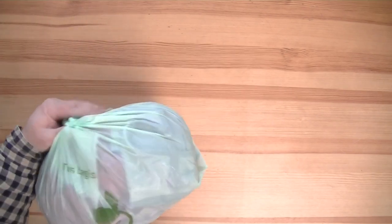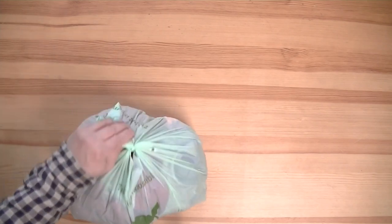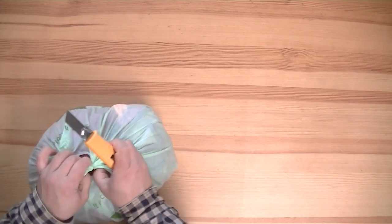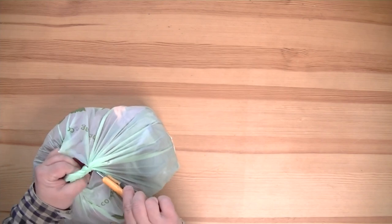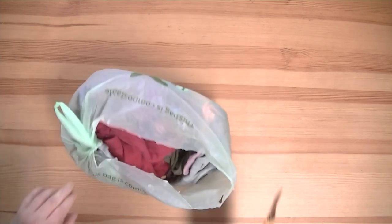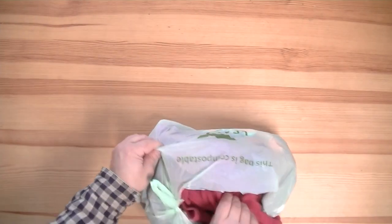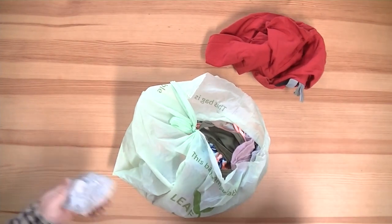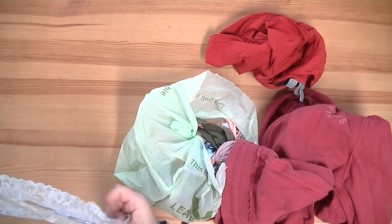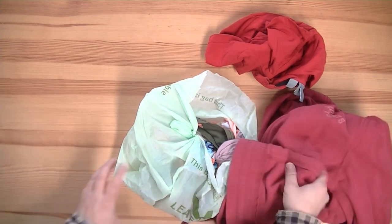We got one more. This is one of those compostable bags. Look, this bag is compostable. All the grocery stores around here have gotten rid of all their plastic bags. Why don't they just get these things? Anyway, let's see what we got in here. We got another big sweater and more underwear. Underwear just never stops here. Okay.